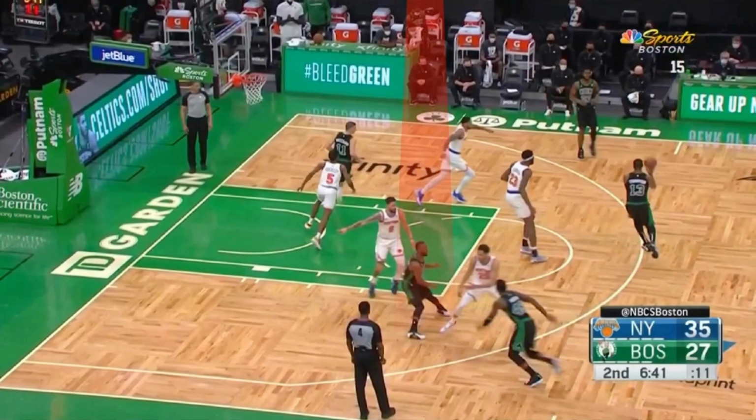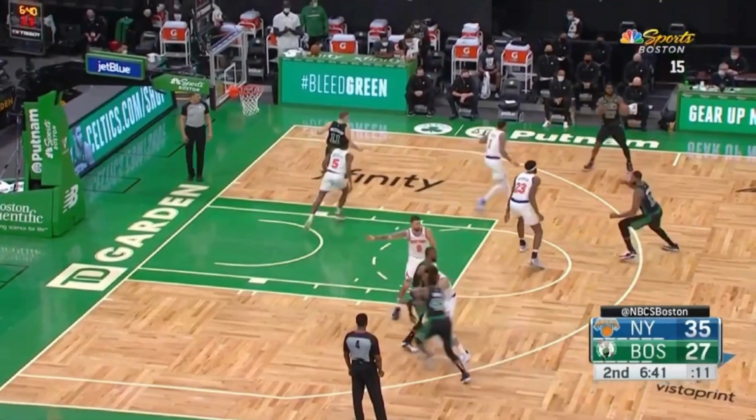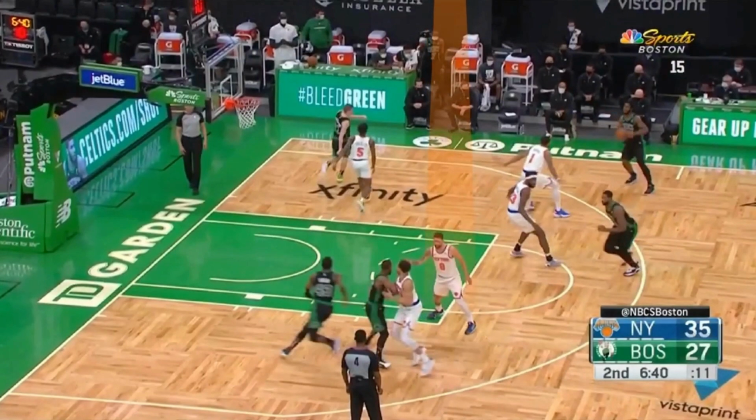So as the play continues to develop, as you can see, there's that wide open space on the court that even Austin Rivers himself is pointing to, and that's exactly where the Boston player is going to go. But Austin Rivers does something mind-blowing. He jumps to the same side that Kevin Knox is on when he's being screened. And this gives the Boston Celtics even more space to operate in the paint. Look at that. This paint is wide open.